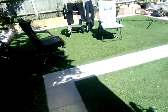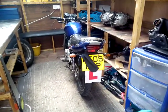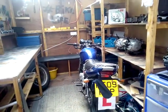Yeah. I think it's about time I showed you the bike, innit? Let me go get it. This is the clapped YBR125.